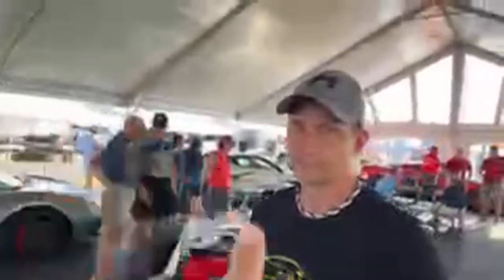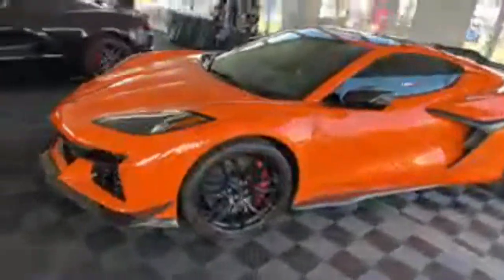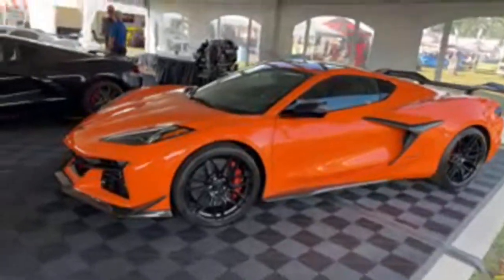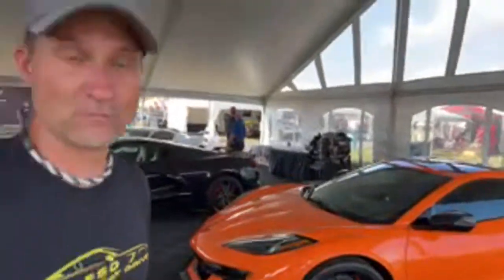But let's have Jason step over in front of the car that he says is his most favorite. Let's take a look at this one. Actually, I'm sorry, I don't want to step in front of it, a lot of people want to look at this car. But guys, this is one of my favorites as well. But Jason, again, we've got to talk about the thing that you mentioned last night.